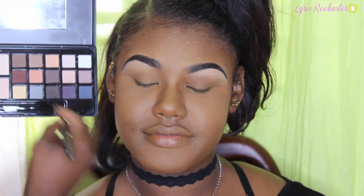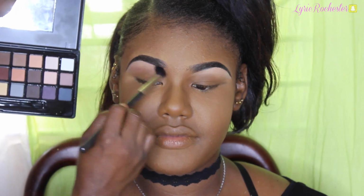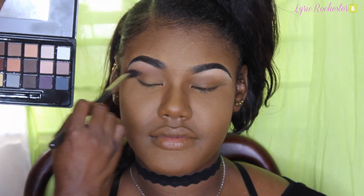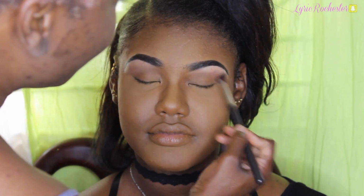So this is the palette that I've been using, and I use this palette three different ways on three different eye types. Well, her eye type is similar to mine. She has hooded eyes. The only thing is her brows are nice and thick, and I don't have nice thick brows. So this eye makeup is rather straightforward.